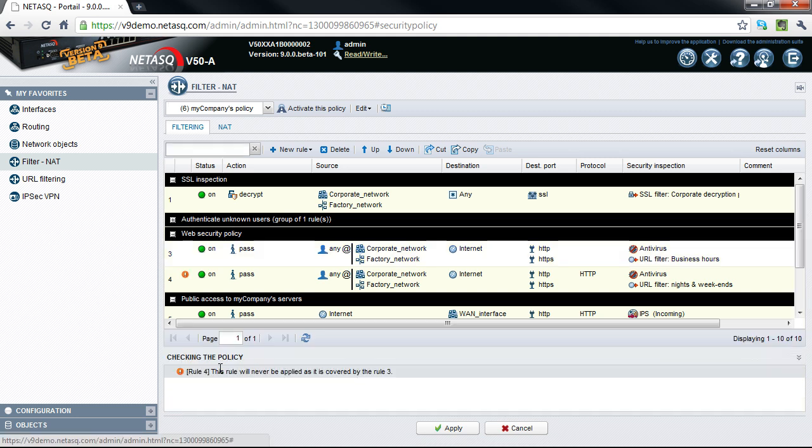Another function Fabian just loves is the real-time diagnostic, which immediately alerts him when a logical error is made during the writing of a new policy. This is the case here. The two rules with the URL filter are in conflict and should be distinguished by the scheduling hours required. All he has to do is click the scheduling hour and the error disappears.